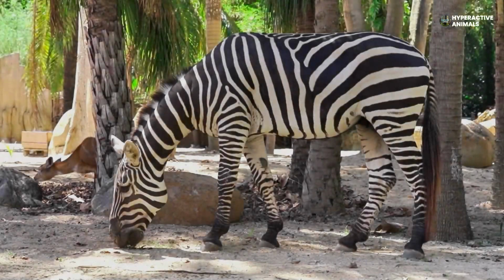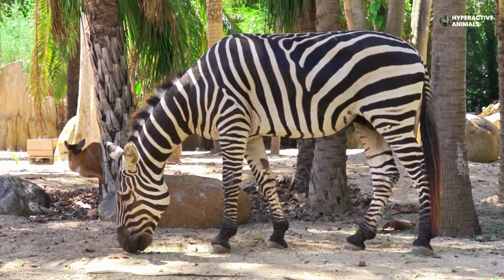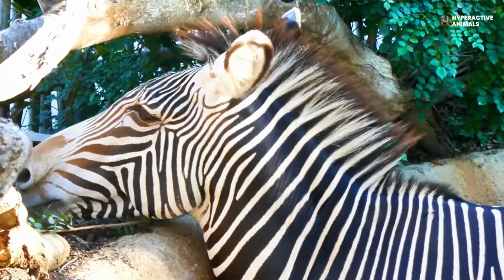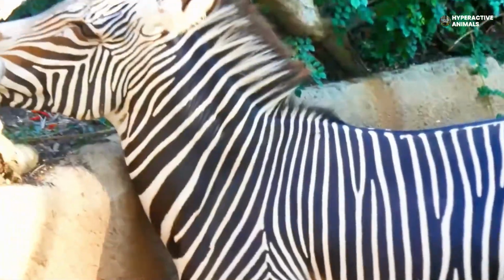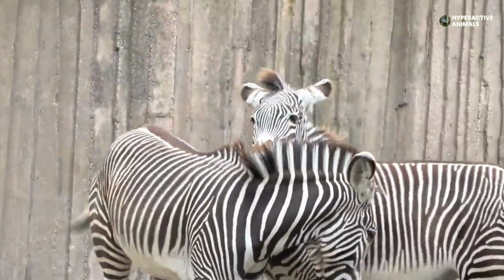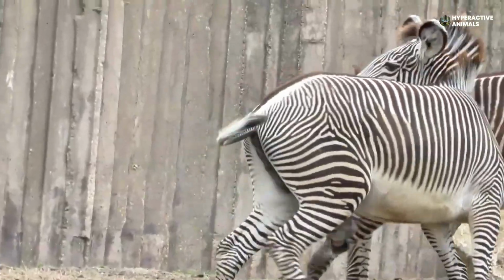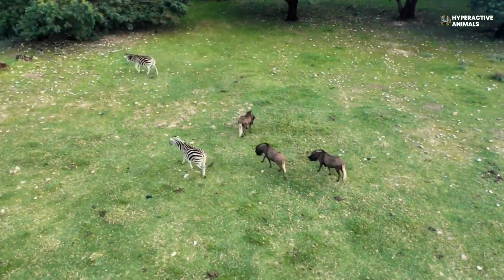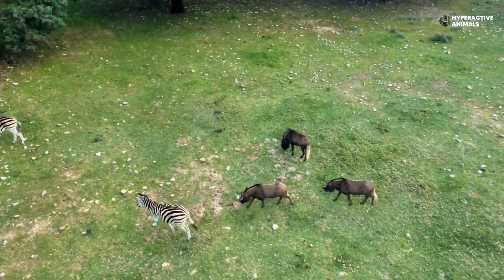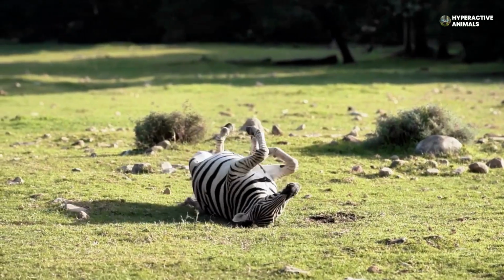Grevy's zebra is a remarkable species with many unique biological and behavioral traits. However, this species faces significant challenges in maintaining population numbers and conserving its habitat. Conservation efforts need to be intensified to ensure that Grevy's zebra does not become extinct and continues to exist in the wild. By collaborating between conservation organizations, governments, and local communities, we can protect and sustain this rare zebra species for future generations.